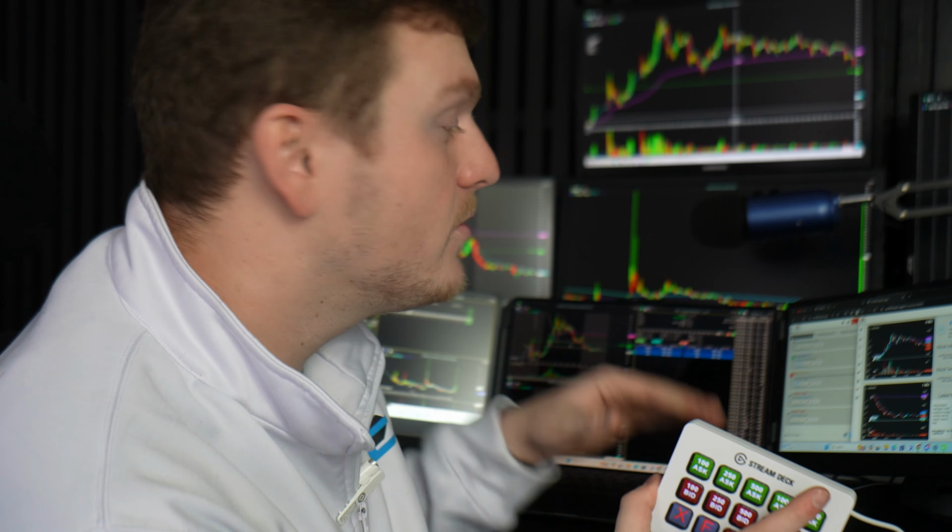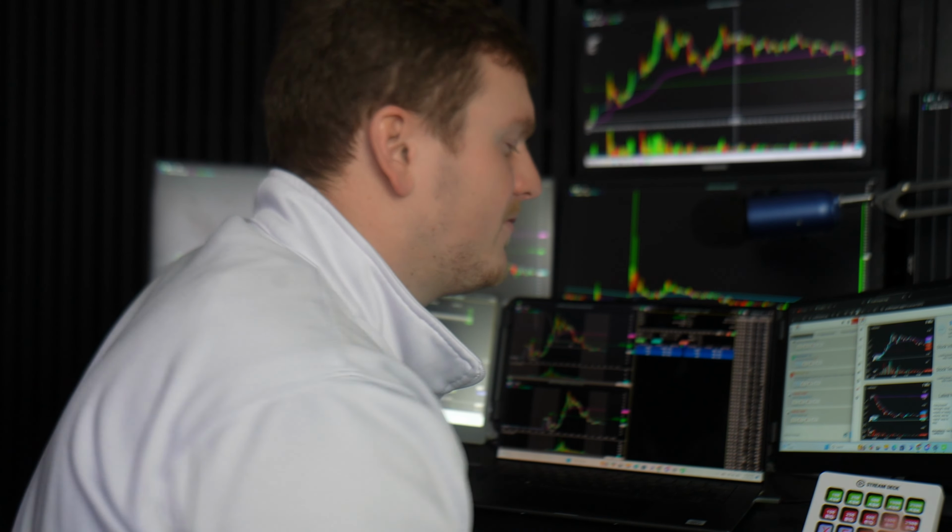This has saved me so much money, and I traveled without it one time because I forgot it, and I cannot tell you how much money I lost just having to manually type in my orders. I don't like hotkeys. I'm a Stream Deck guy. So that's number one. For $130, it's gonna make you way more money.